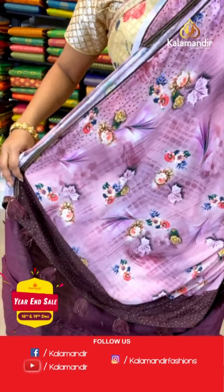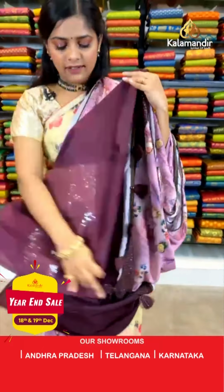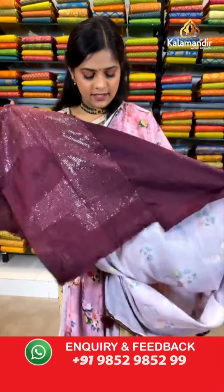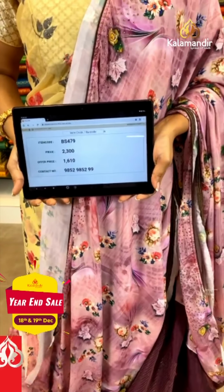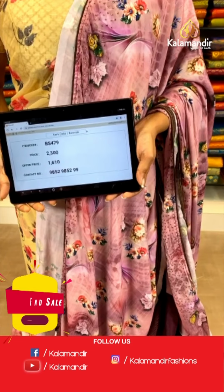Pallu will be the same as the saree along with tassels at the bottom and stone work going on. Like I told you, magenta blouse piece in crepe work. Let's see the pricing. Saree code BS479, actual price 2300, offer price 1610 rupees.